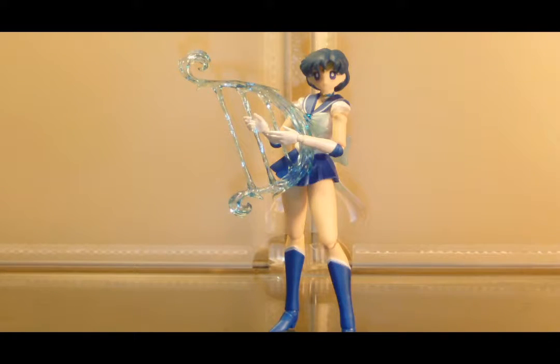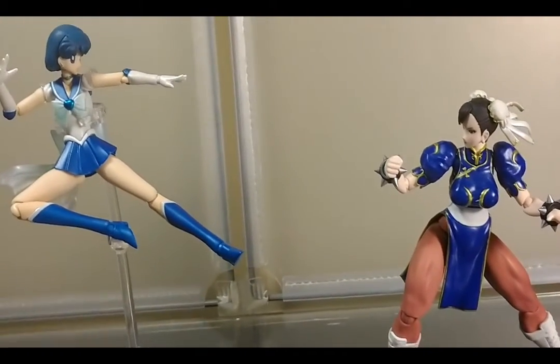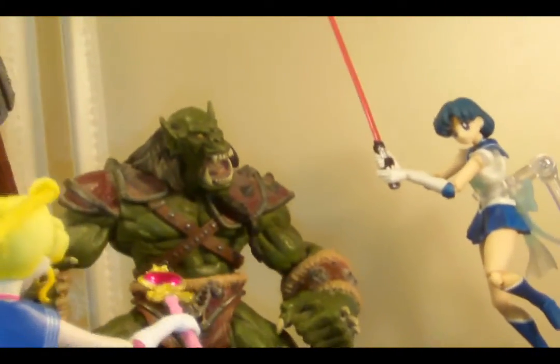Sailor Mercury is nice. Obviously she's no longer a Toys R Us exclusive. I'm sure you can find her elsewhere. But that's it. If you find her, if you're a Sailor Moon fan, I would definitely pick her up. She's great.